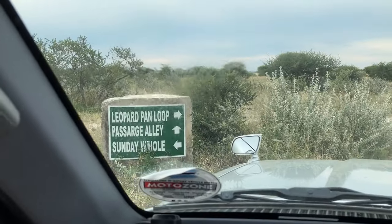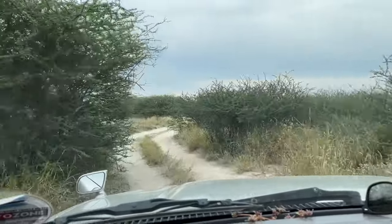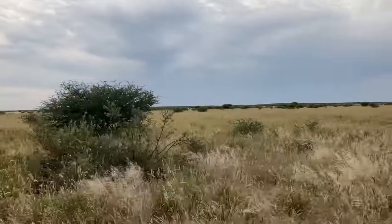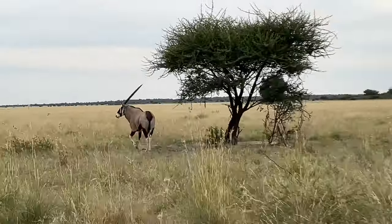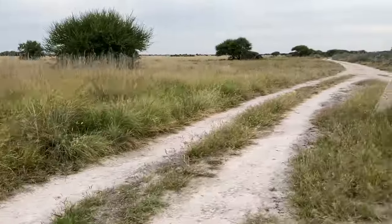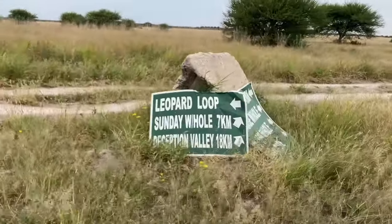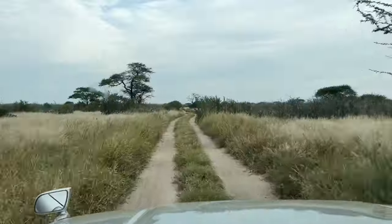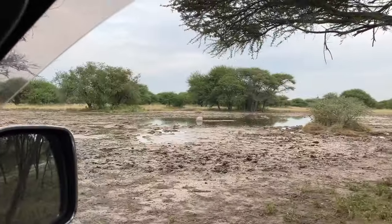I must say, the waterhole has never delivered very greatly for me. I've never seen anything amazing or exciting at the waterhole, but I did want to have a look at it, and our two friends from Denmark, they wanted to have a look at the waterhole too. And so it was just, as you can see, 7 kilometers from Leopard Pan to the waterhole in Sunday Pan. And so we drove along there, and there it is.